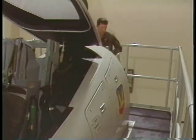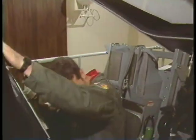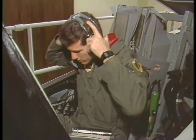Okay. There are over 120 hours of classroom instruction and lots of simulator time as well. In all, students will spend at least 10 hours in the confines of the sim. The only reason that there's a 355th Tactical Training Wing is to train A-10 pilots.